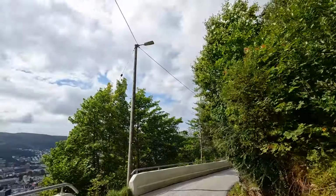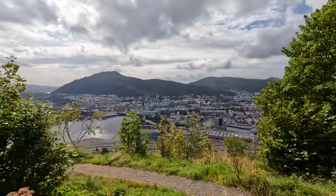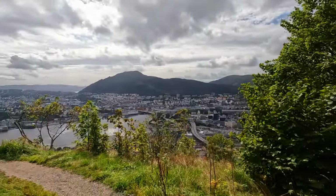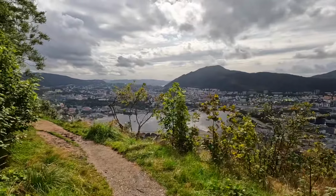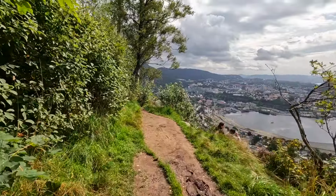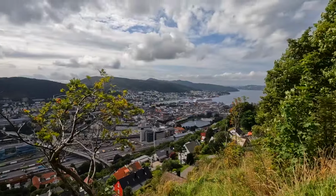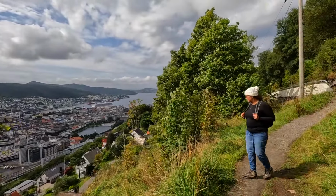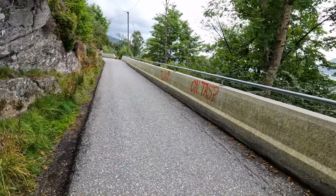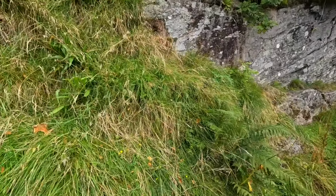I will show you the city down below. Of course, the ship is over that way. Well, let's go down this trail real quick and watch out for mud. Oh, hey, there's people down here. There it is. And there's Janet. It's been almost a mile. And there's another one on it. I've seen that graffiti several times now.